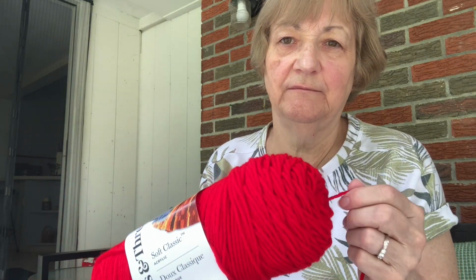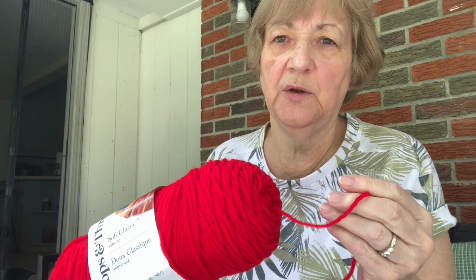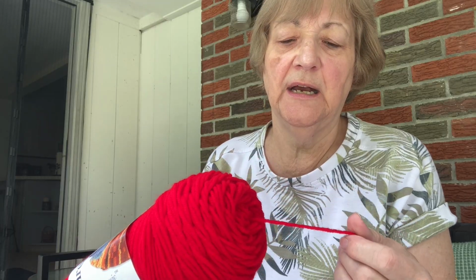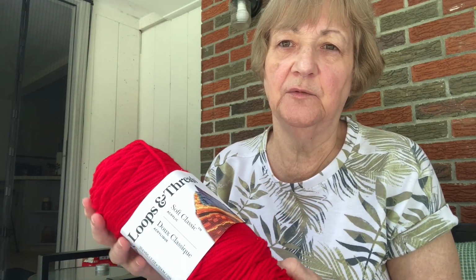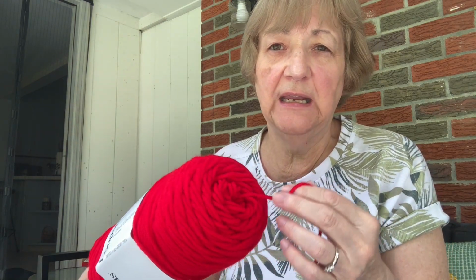This is the Soft Classic by Loops and Threads. Great acrylic worsted weight yarn, and it's a little bit thinner than Lion Brand or something like that. It doesn't shed as much, I don't think, so this is also my favorite. And for $2.15 a skein on sale, that's a real bargain. I think I pay maybe $3.80 at Walmart for the Lion Brand. I'd have to double check that, but it's a little bit higher than this for sure.